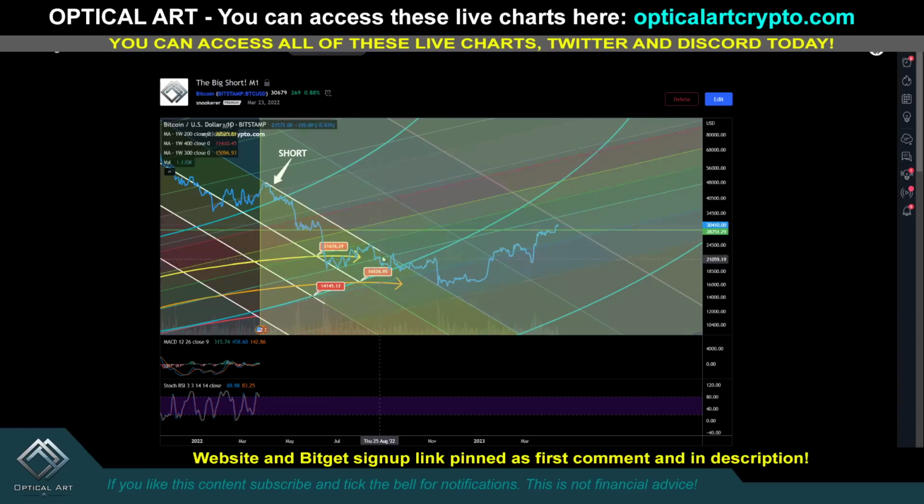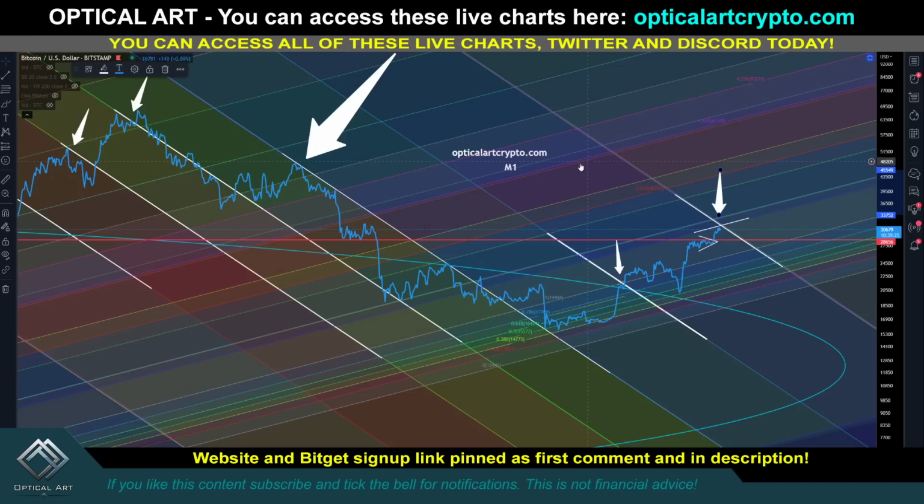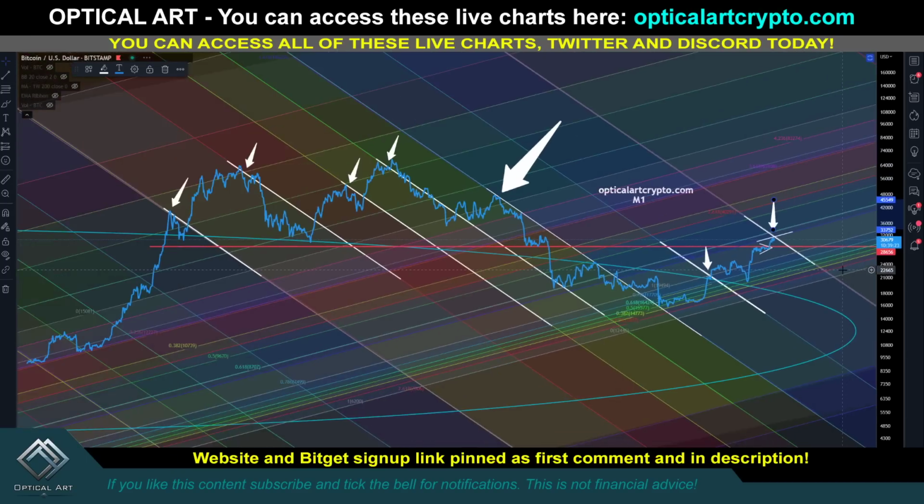Just like here, we broke above this line. It held its support. We pushed higher. That is a possibility as well. But to me, this is a point that's worth entering a short. That is this chart here. Again, it's very clear. Rejected.